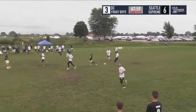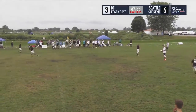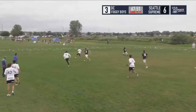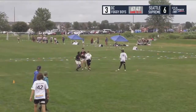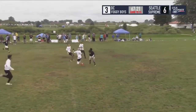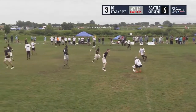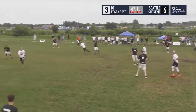Another pull going to about the brick mark. McKnight checks in. Huck immediately. Rosenthal is the receiver. And that's something that coaches want to look out for when teams are shooting downwind. So another huck right away. 3-on-1. Help defense there, knowing that they don't want to give up a lot of yards on a cheap throw.